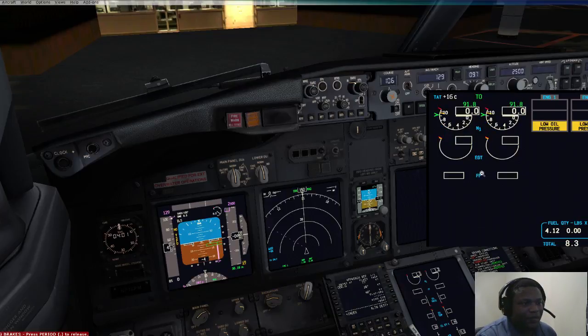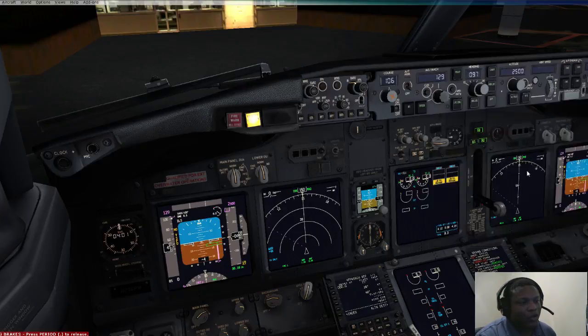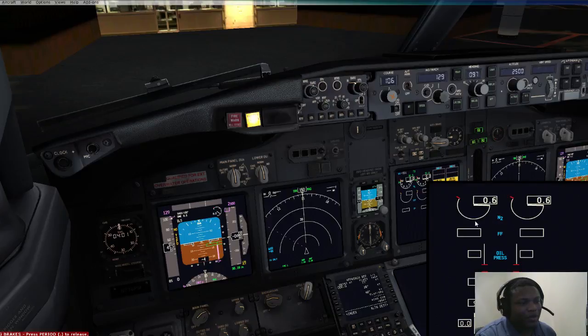Engine instruments here. This tells us our fan revolutions. It's not RPM, it's actually N1, the N1 percentage. So that's that. Exhaust gas temperature, fuel flow. You come down here, you got your N2, so you're looking at not the fan blades that you can see on the outside of the jet engine, but the fan blades on the inside. So you have an additional fuel flow indicator here. You got oil pressure, oil temp, oil quantity, and vibration. Vibration is really important. You don't want too much of it.